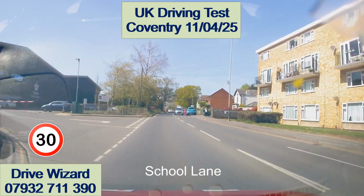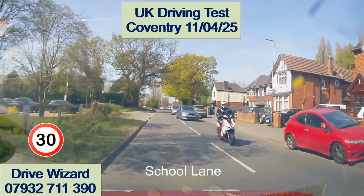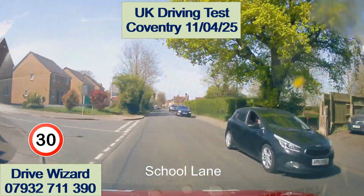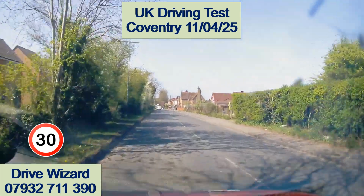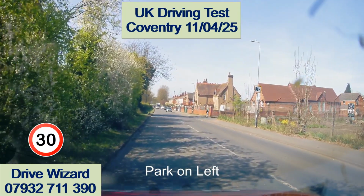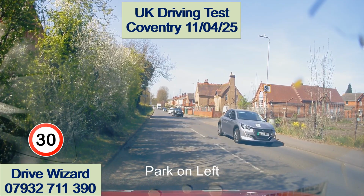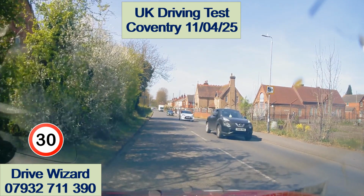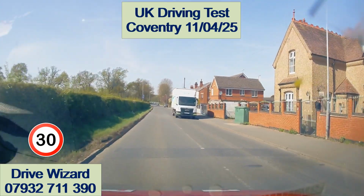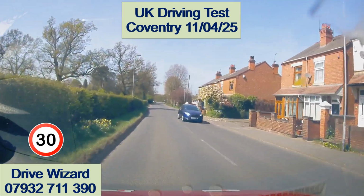This is School Lane then. And we're going to pull in and park on the left along here. So the examiner's asking him to do that now, to pull in and park on the left, just after the next junction. I've had quite a few students say to me, "Oh, no one's ever asked me to pull in and park here before. Do they do that on test?" Well, here's your evidence. They absolutely do. It's quite a strange place to pull in and park because you'll never see anyone else parked there. But that's what they do. They get you to pull in and park there, and away you go, as we can see.